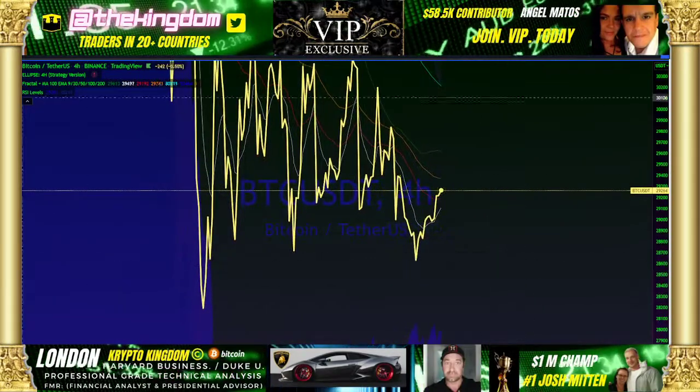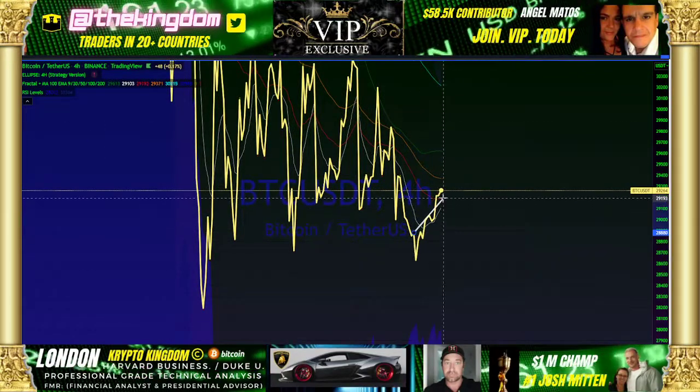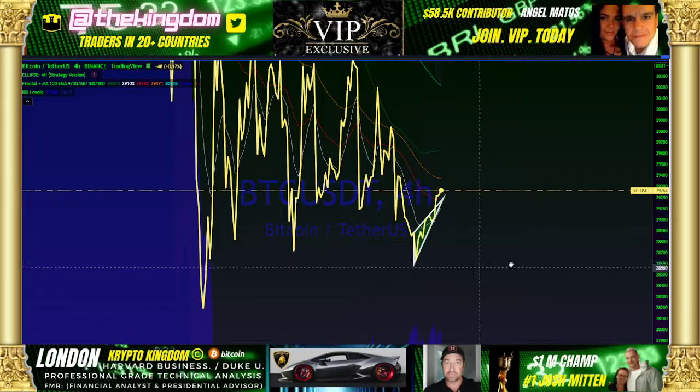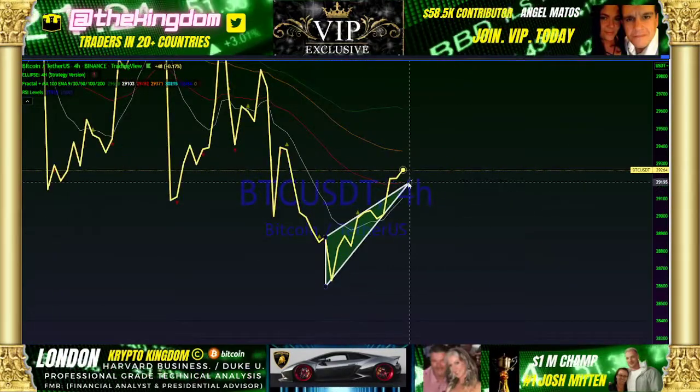Now, in terms of the 4 hourly, let's look at this 4 hourly. I think it's very interesting right now. If you take a look at the 4 hourly, we do have a rising wedge structure.